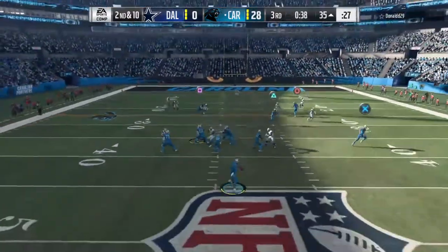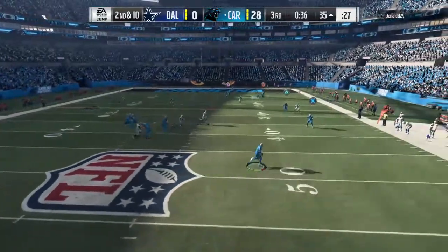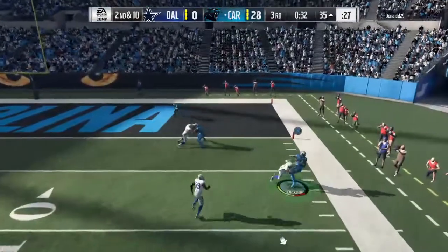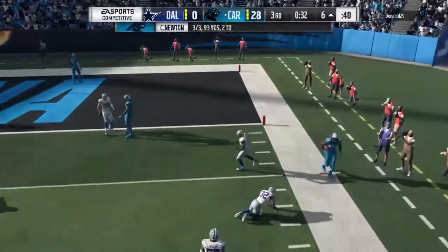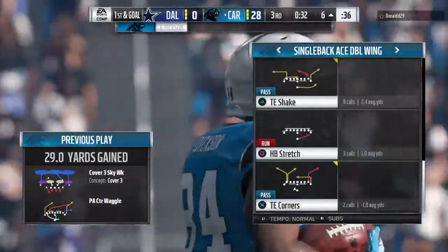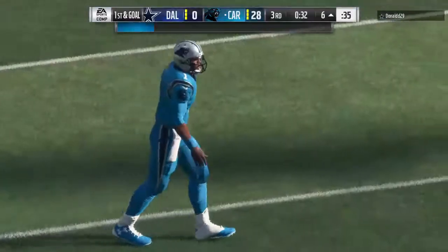This is Newton off the play fake to McCaffrey, sliding out of the pocket. That is caught at the 7, and he'll be out of bounds all the way down at the 6. He got 29 yards that time.